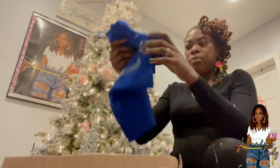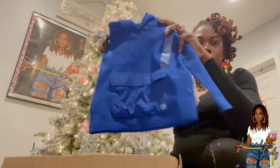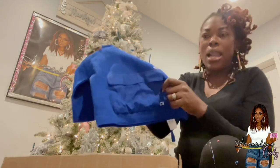That's all that matters. This is the matching hoodie for it. Look at the little pocket, y'all. My baby got a pocket. Look, Auntie Cece, you did not come to play, okay?